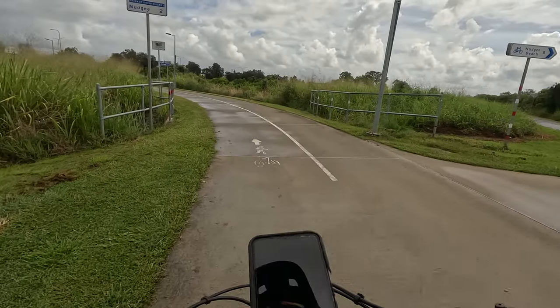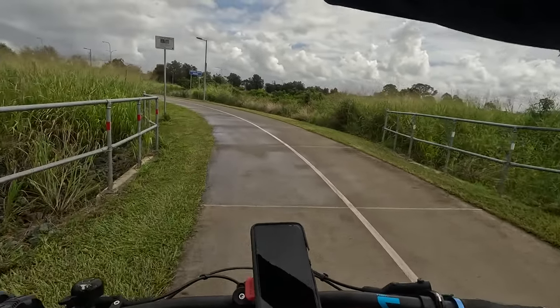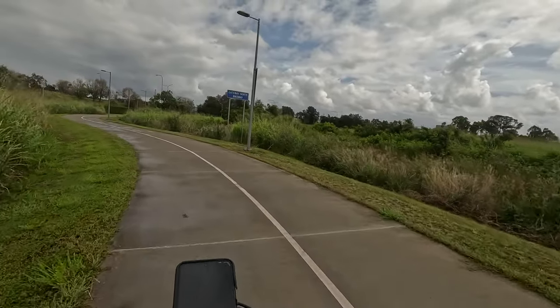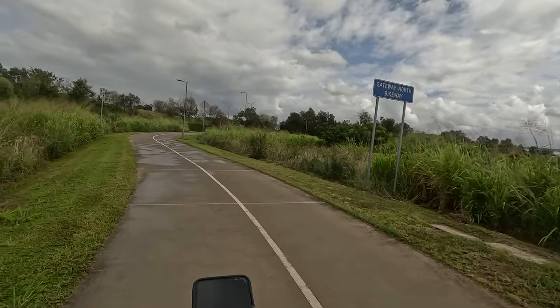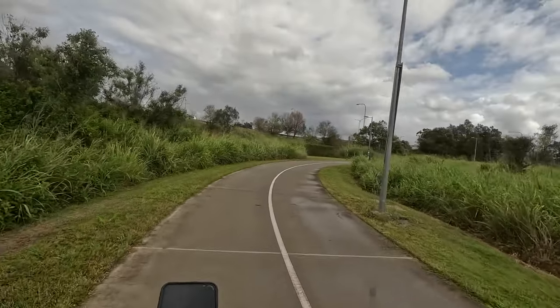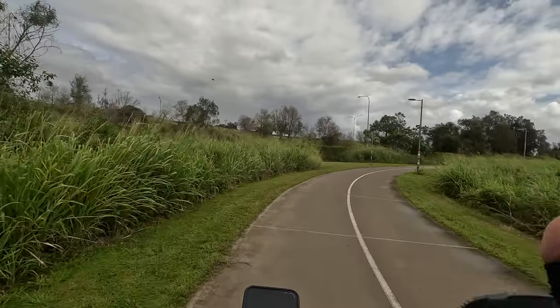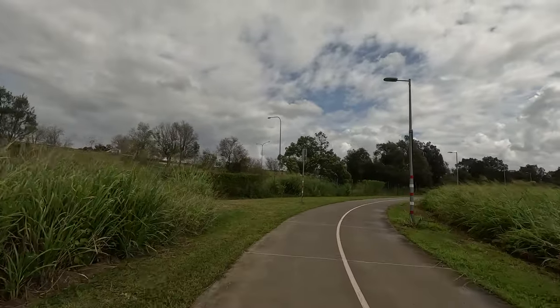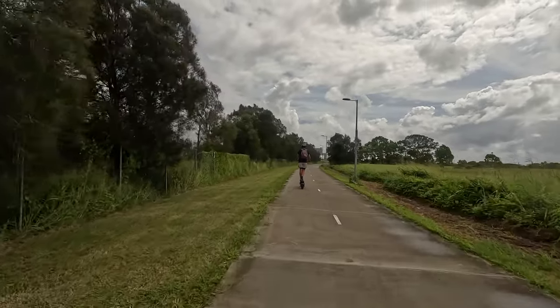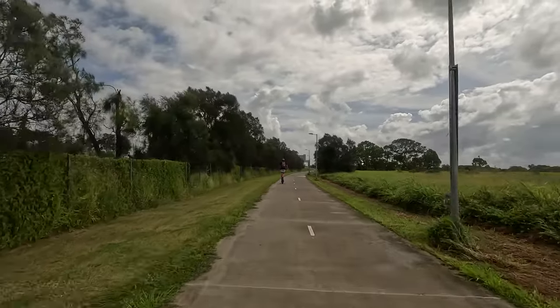And what we're gonna do is, this goes along the Gateway Arterial Road in front of that big golfing range we spoke about before. And we will cycle anti-clockwise and come back via Nudgee Beach entry point. So anyway, that's the plan. Let's get going.